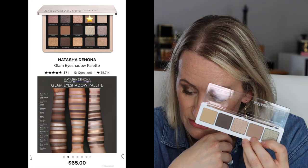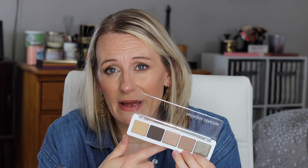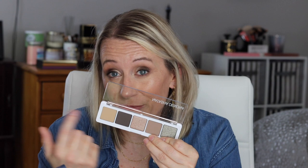And then next we have this one called Crease, which is from the Glam palette as well. I will insert the video I did with the Glam palette, but all of the shadows in the Glam palette were not shadow names. They were shadow locations. So like what they would say to put on your lash line, like an eyeliner, then this would be your crease shade. So that kind of gives it away right there.